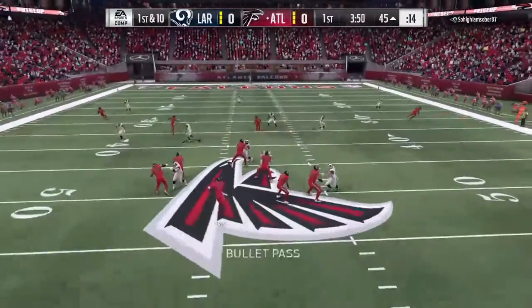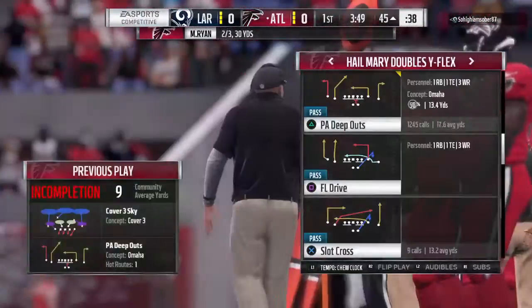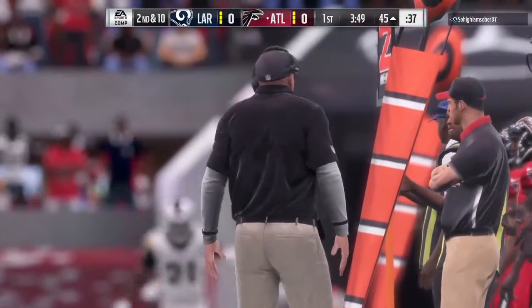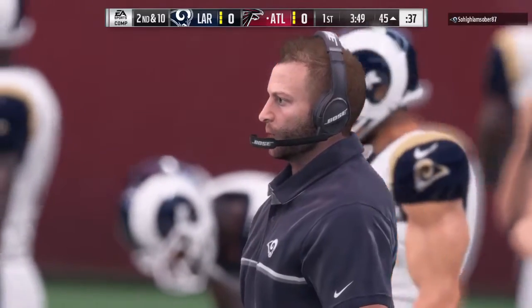Now Ryan on first down. And this is going to be caught, but they'll say out of bounds. So it's incomplete. The Pro Bowl wideout Julio Jones is the intended receiver. And that'll bring up second down.